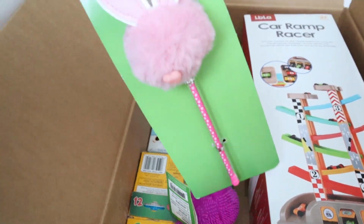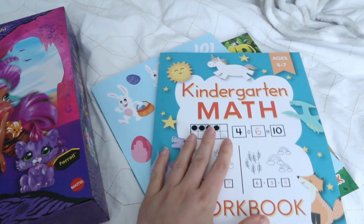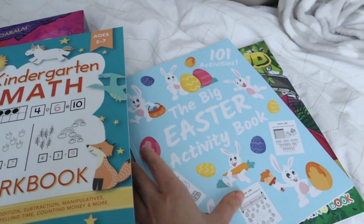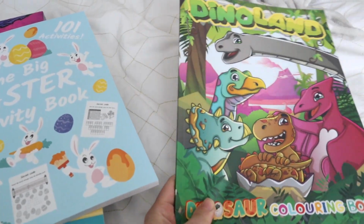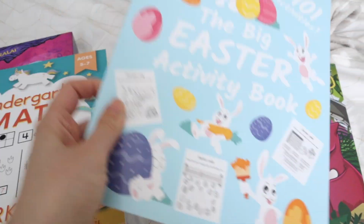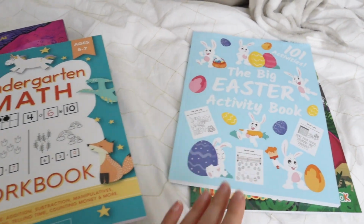And then for Olivia, I also picked up this pen for her, so she can do her activity book, which is what I got for her right here. I got for her a kindergarten math, so we can do a little bit of math with her. And then of course this activity book that I got from Amazon as well. And then this one is for Anthony, so Anthony can do some coloring. And then Olivia, she can do this activity book that has mazes and things like that. I thought it was going to be something fun.